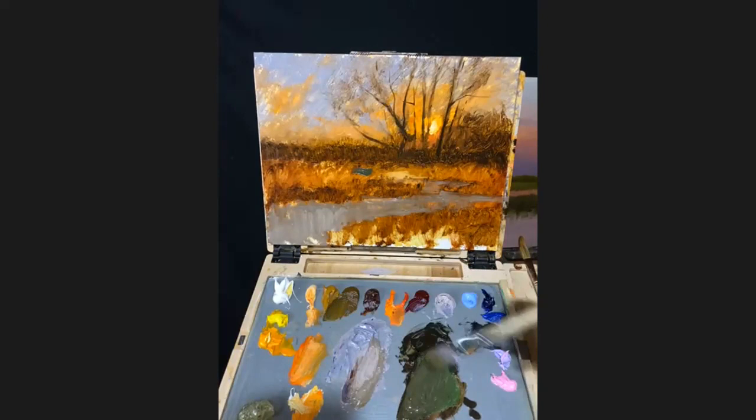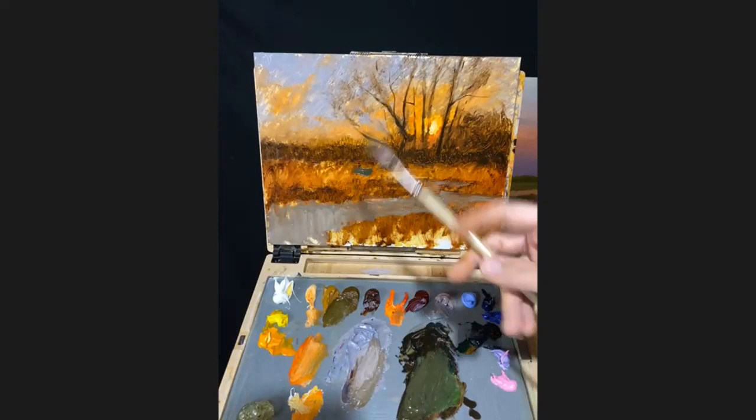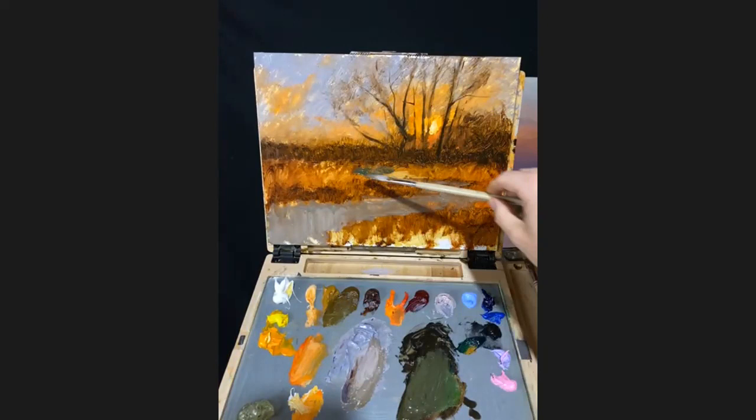And I'm going to come right into the ochre and the yellow oxide. I didn't clean my brush in between, but this green was just a little too heavy, a little too dark, not really what I want it to be. I want it to be more of an ochre gold sort of green. Ochre gold green, what is that, like khaki? I don't know.